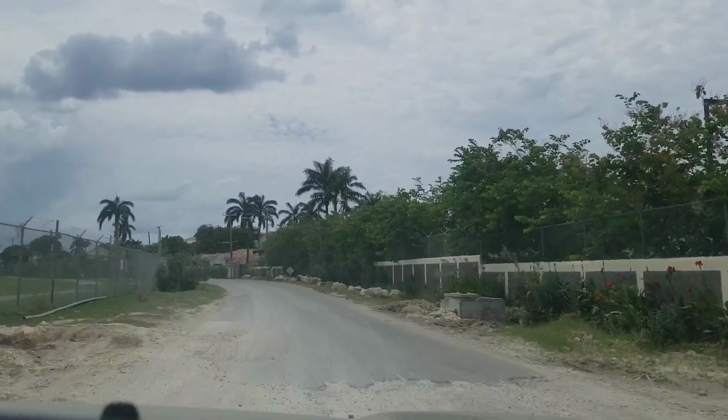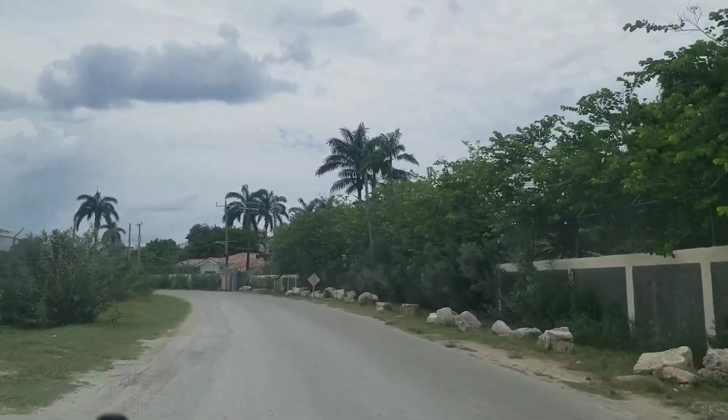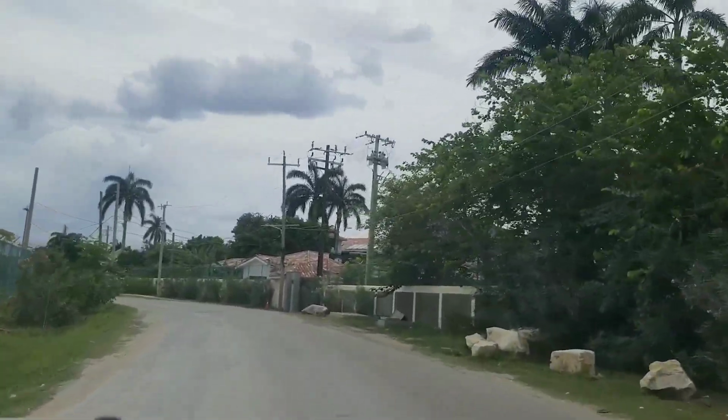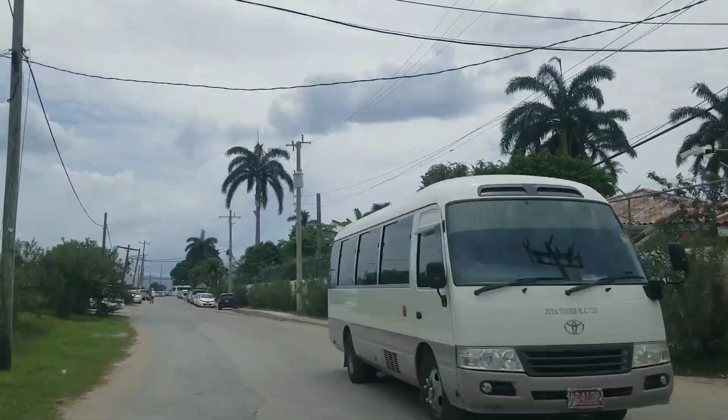So when completed, the runway is going to be 3,060 meters. So it's going to be extended 408 meters. And that will make it the longest runway in Jamaica.